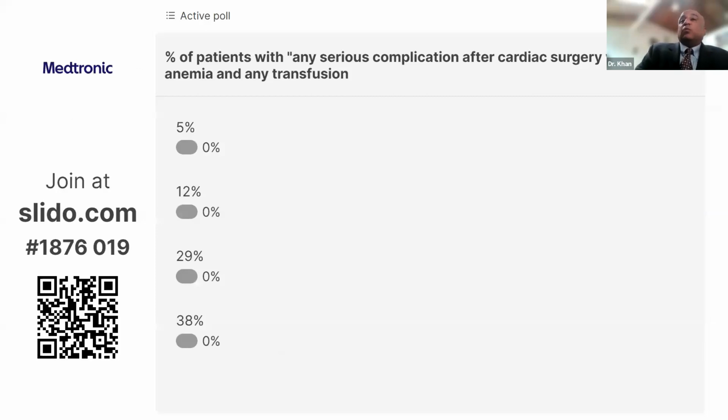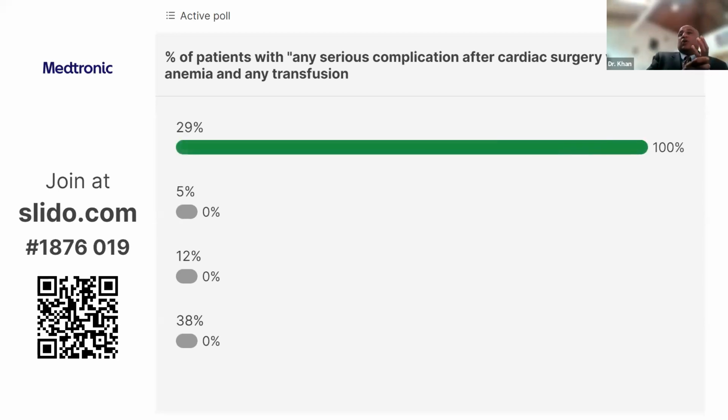Okay. So this time we'll ask the question first, and then we'll talk about the data. Percent of patients with any serious complication after cardiac surgery who have anemia and transfusion.